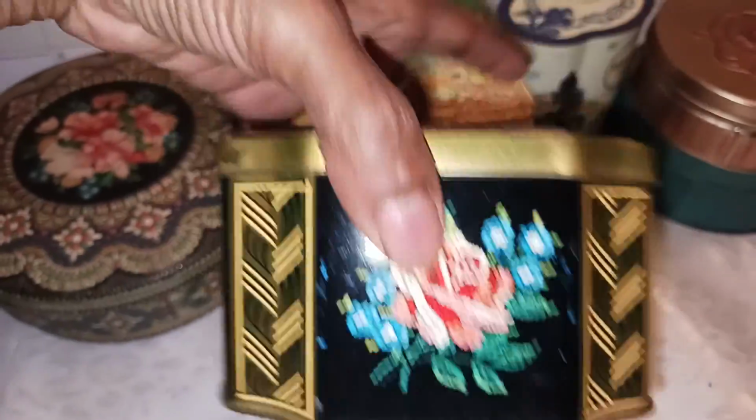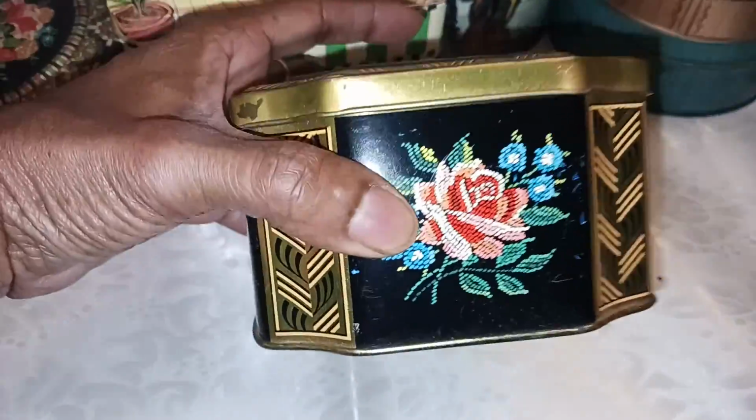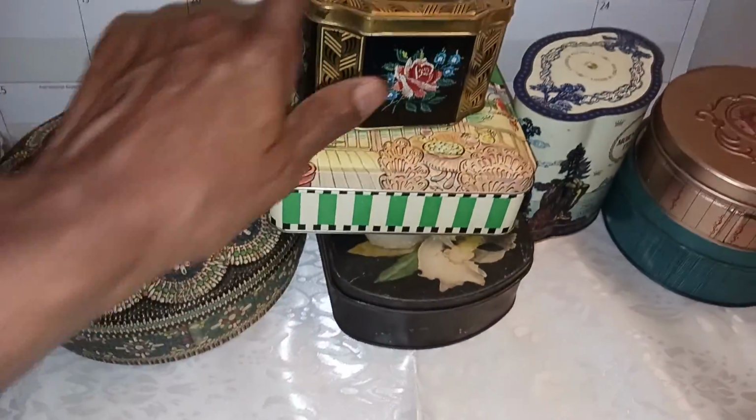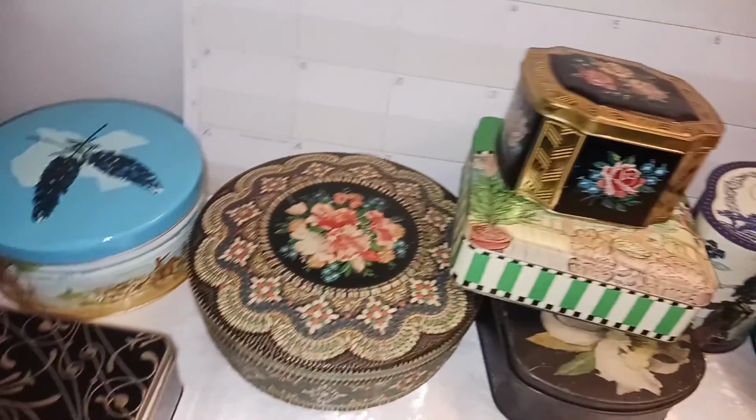So that's this tin. I picked it up for 50 cents. I thought it was a cool shape. And you can also put knickknacks or something in there. So that's that one. We're getting down to the wire here.